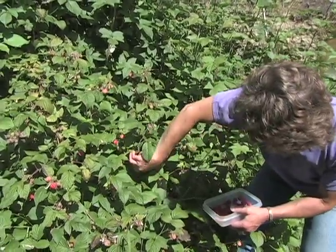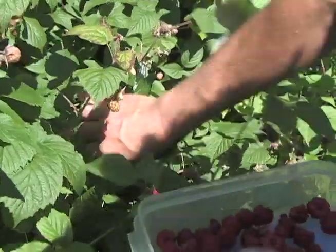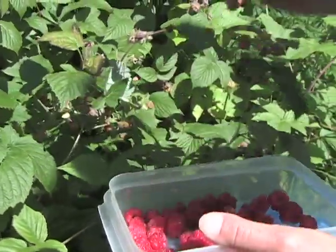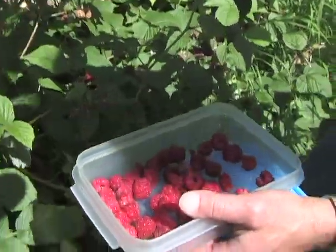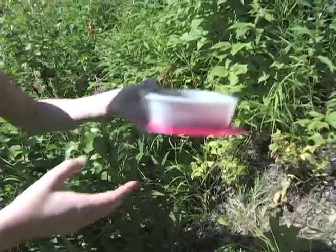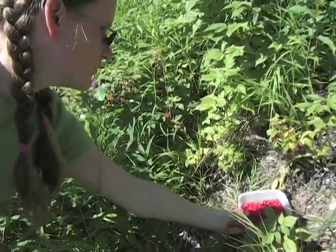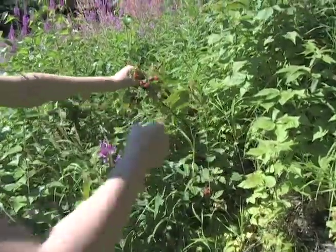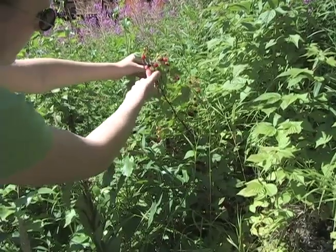Remember to pick a combination of ripe and underripe berries, particularly if you're making gelled products. Underripe berries have a higher level of pectin and will ensure that jellies, jams, and other gelled products thicken properly. Berries ripen differently depending on the weather during any certain year. Cooler temperatures or heavy rains, or even lots of sunshine, can hasten or slow the ripening process.